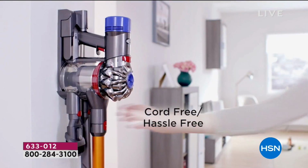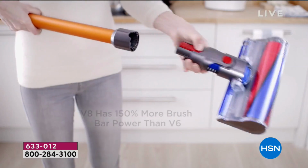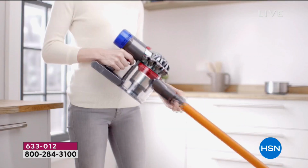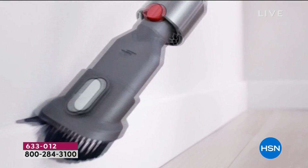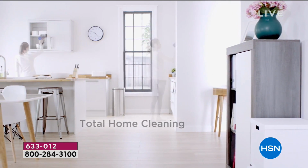Okay, here we go, everybody. It's the Dyson Motorhead V8 cordless. It has HEPA filtration built into it. It has 150% more brush power than the V6. Super powerful, amazingly lightweight. It weighs only a little more than 5 pounds. Comes with all of the attachments. I love there's no cord, don't you? I am so getting this.